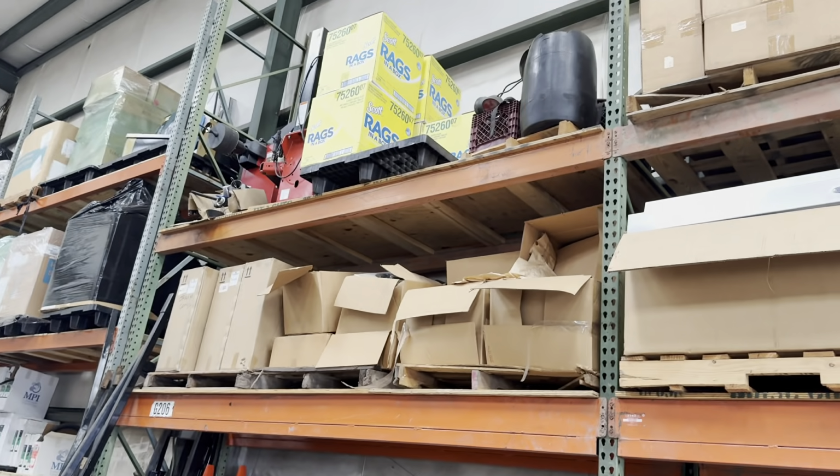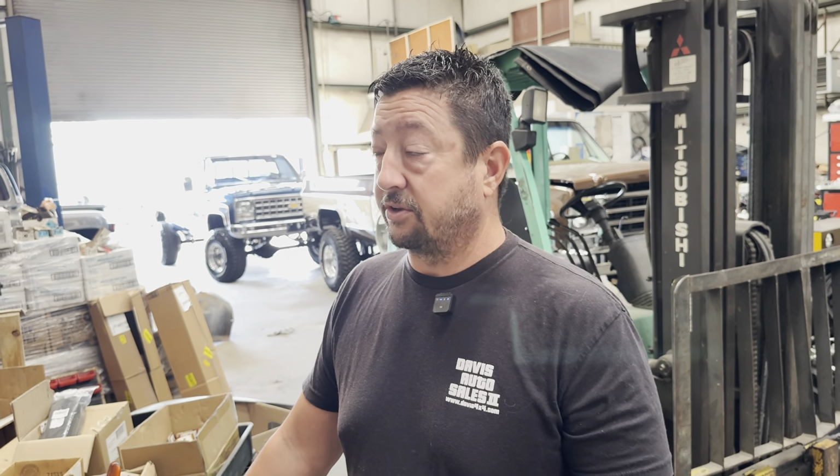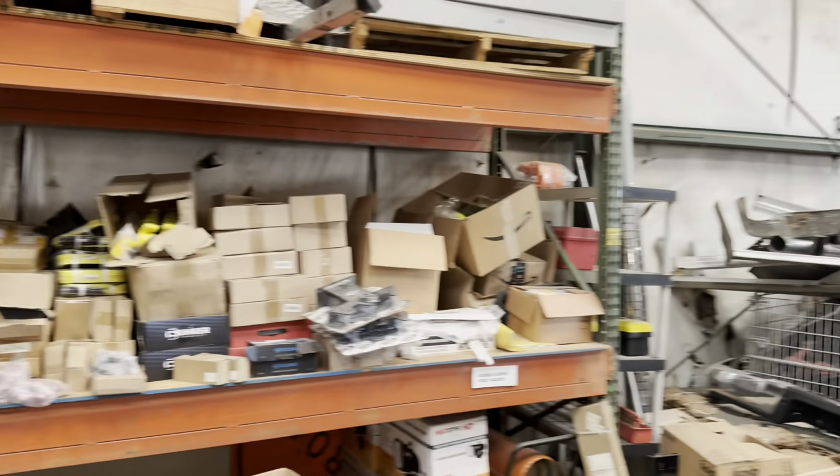But when I tell my employees and sometimes customers, this shelf area here typically has about $300,000 worth of stuff on it. I know that seems ridiculously crazy, but that's the case. And that's what we have to keep in stock to be able to equip these trucks.